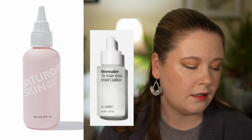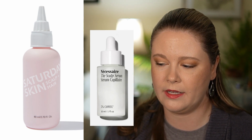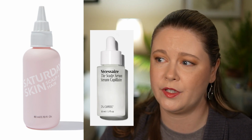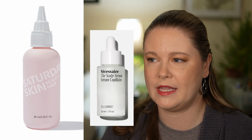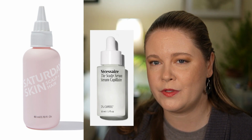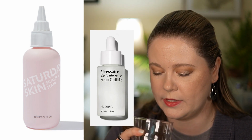I've been using the Necessaire peptide scalp treatment off and on. I haven't been using it regularly enough to say if it's had much of an effect. But I think that is a peptide scalp treatment that doesn't have some of those ingredients. So if you wanted to check that one out, I'll include a link to it down below.